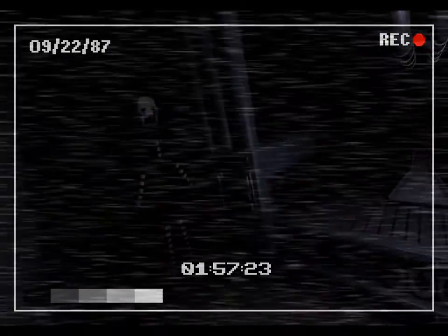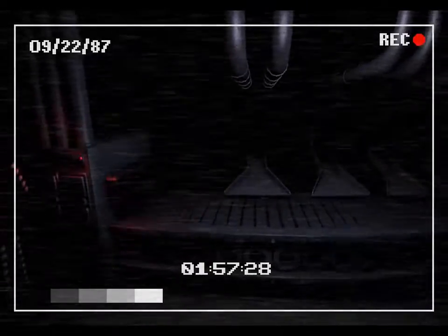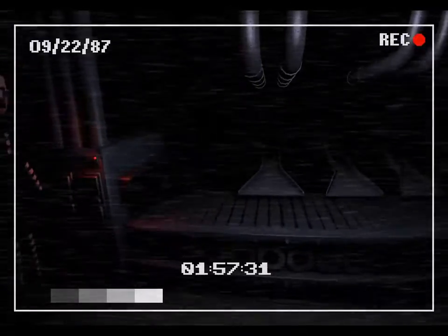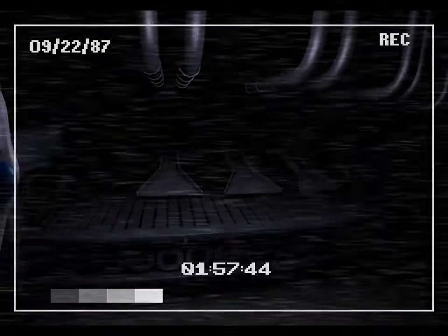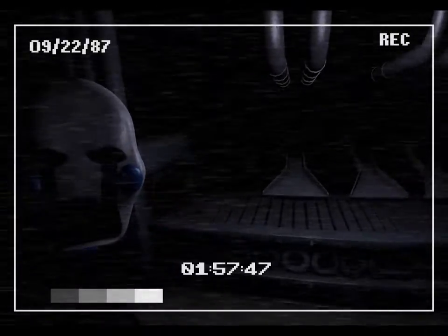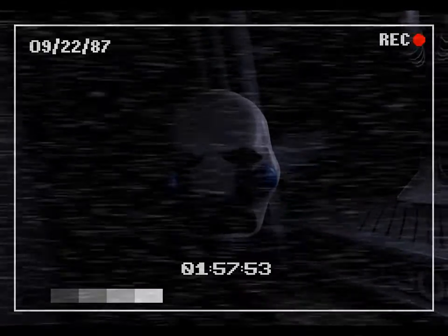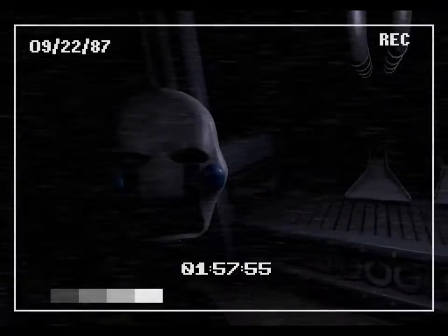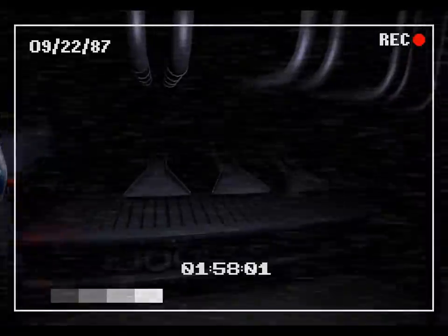I keep forgetting the name for this puppet thing. Head of the Marionette in FNAF 3. Thank you, Core Conscience. You can use the WASD or arrow keys. Hey, puppeteer. I know the puppeteer controls the puppet, but still. I thought I saw his eyebrows move.